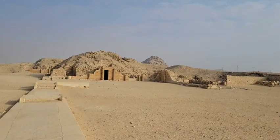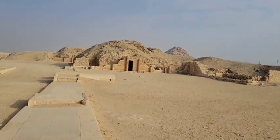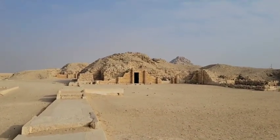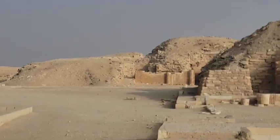As I said earlier, one of the people at the front of the entrance said there's about six tombs, and I believe this is probably another entrance to one. This one over there in the corner, down that way.